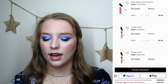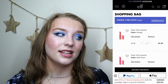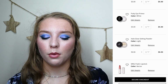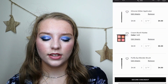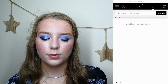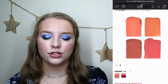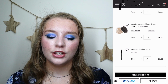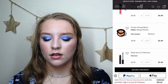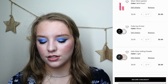For the tinted lip oil, I think I'm going to remove the Coral Kiss one. I would love that during the summertime, but I realize that I have like 3 or 4 coral glosses that I can think of off the top of my head right now, so I probably don't need that one either. I feel like I should decide between the cream blush palette and the primer infused blush. The cream blush palette has a pretty similar peachy shade to the primer infused blush, so I'm going to take that one out. I can always come back and buy these later if I decide that I still really want them.